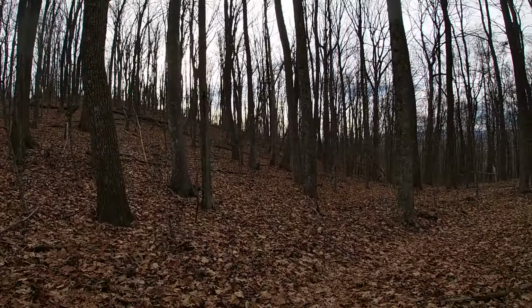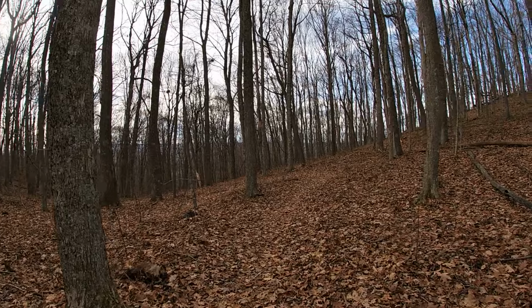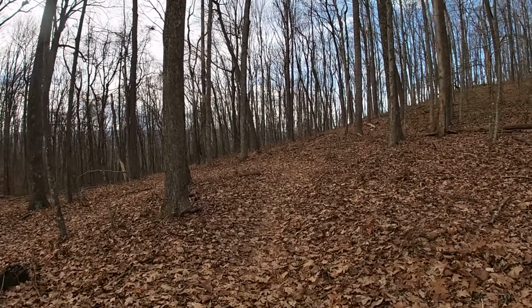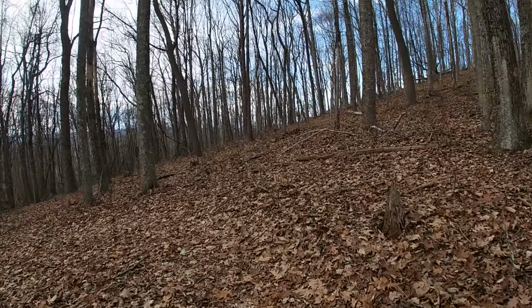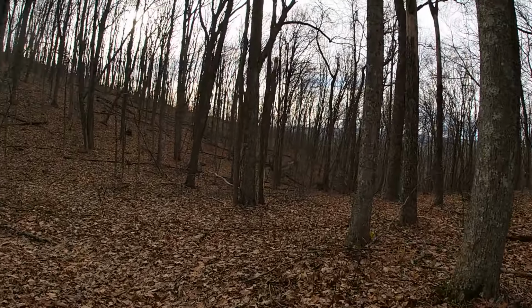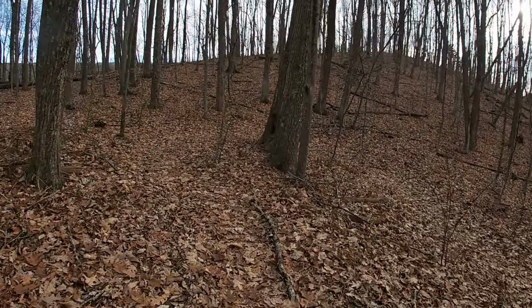We are now on the Twisted Forest Trail on our way back down from Flag Rock Overlook. In my opinion, they should name every one of them Twisted Forest, because they sure are curvy.